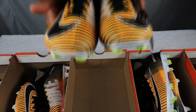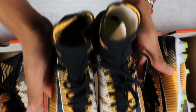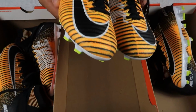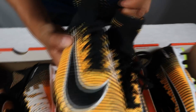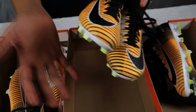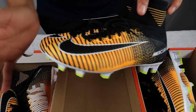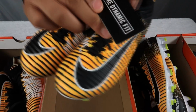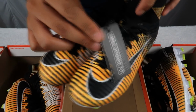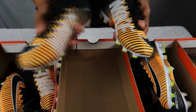Honestly, when I saw these, I was not gonna leave them behind, guys. This was the first time I had seen these at a Nike outlet, so I had to pick them up to show you guys. So unfortunately, it would have been much better, of course, if they were for adults. I would have kept a pair, but they are for kids. But it's still a really good find. Honestly, right here, guys, you guys can see this is the Nike Dynamic Fit. Like I said, I just couldn't leave them behind, especially since they were ACC.